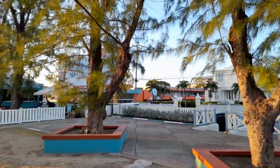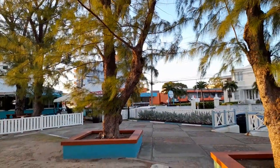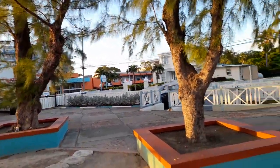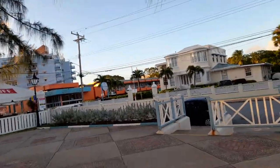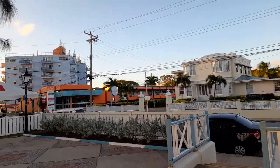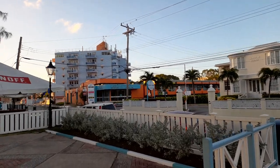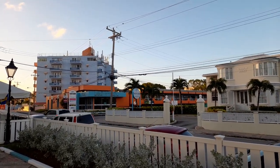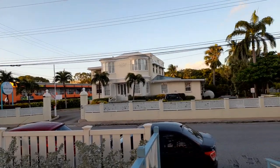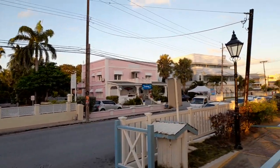And this is all Hastings main road. You can see the Hastings Towers once again, and this is a mall here, a shopping mall, the Skyway Shopping Plaza, next to the Hastings Towers. And this is some beach houses, and this is the Art Splash Center.